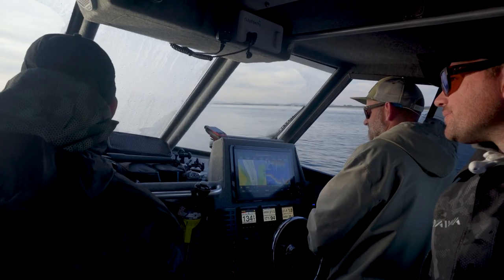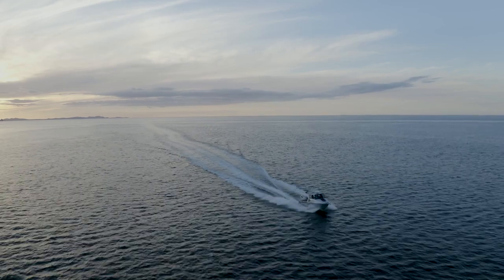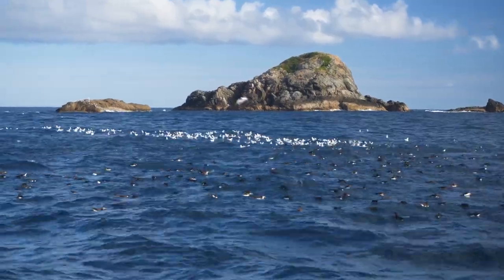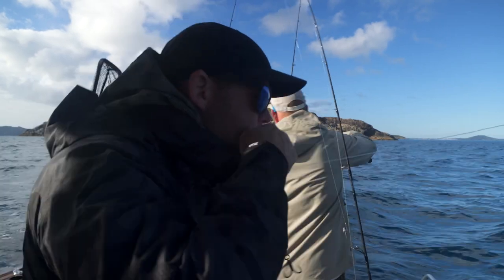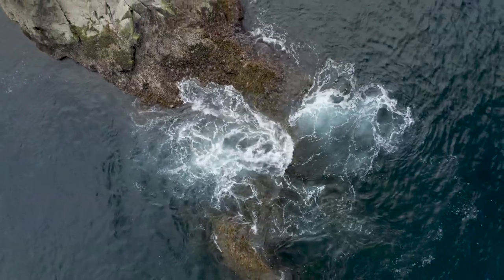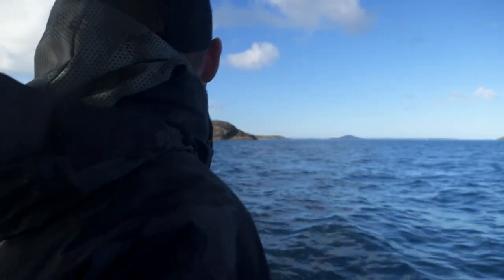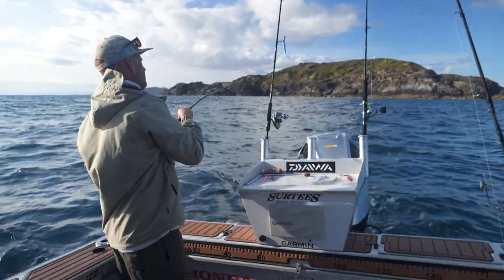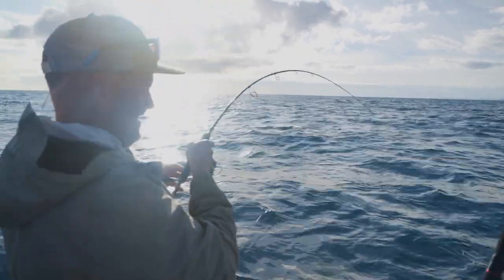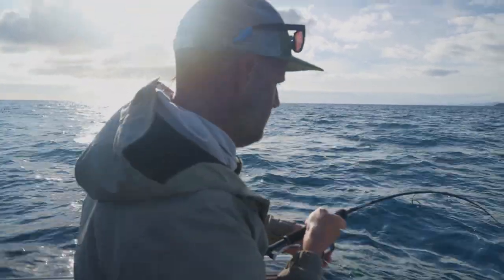Snapper time. Come on. Look at the fish here, bro. Oh, yep. Oh, yeah, boy. Snapper. Quite a good one.